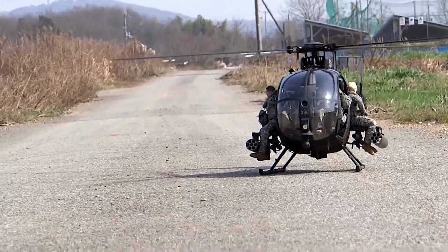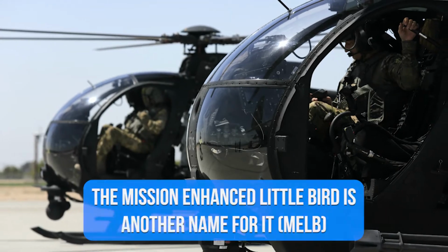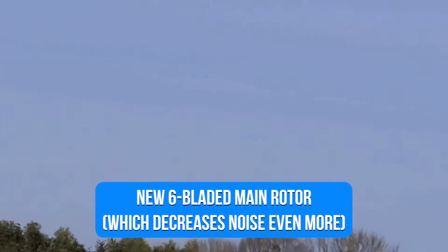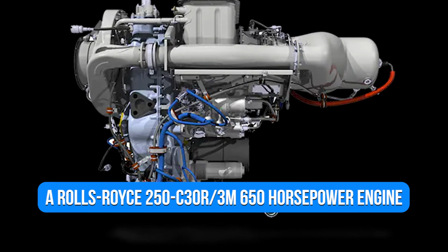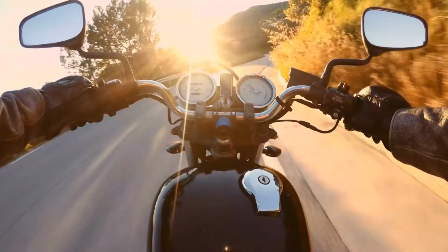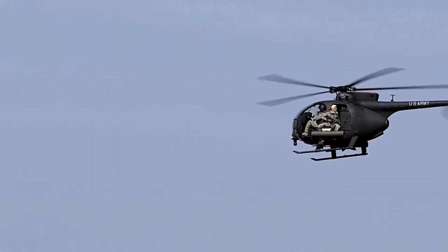The most recent variant is the MH-6M. The Mission Enhanced Little Bird is another name for it. This is an upgrading program that includes a new 6-bladed main rotor, which decreases noise even more, a Rolls-Royce 250-C30R/3M 650 horsepower engine, enhanced folding benches, racks for hauling 2 motorbikes, and fuel tanks that are said to be resistant to crashes and heavy machine gun fire.